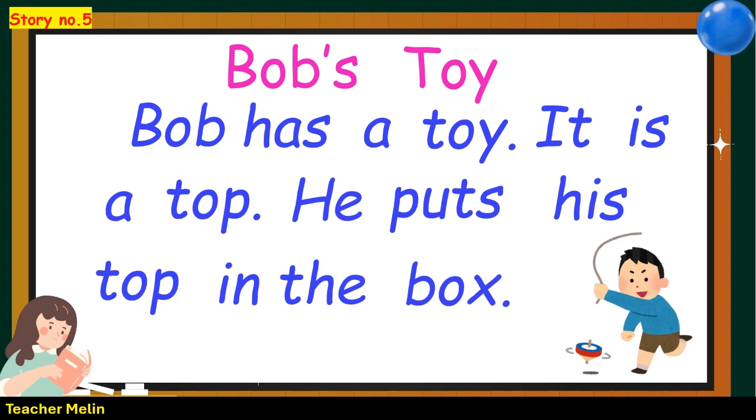Let's read one more time. Bob's toy. Bob has a toy. It is a top. He puts his top in the box.